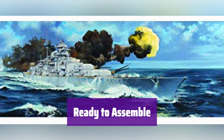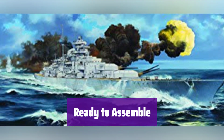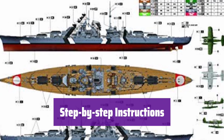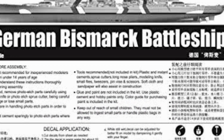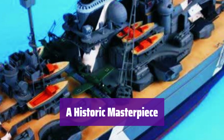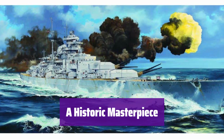It's a ready-to-assemble plastic model kit, perfect for experienced modelers and those looking for a challenging project. Everything you need is included to start building. Clear and concise English instructions guide you through each step of the assembly process. Even beginners can enjoy building this impressive model. Once completed, it will be a stunning centerpiece in any collection, a testament to your skill and a tribute to this legendary battleship. Display it proudly.